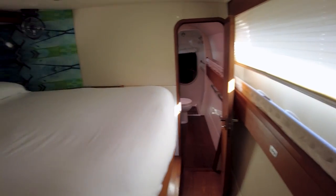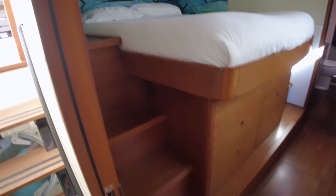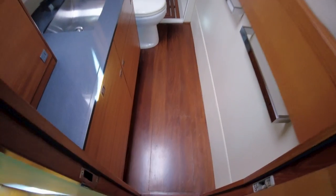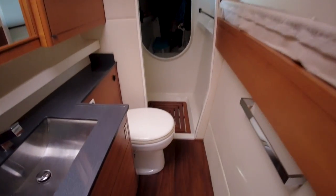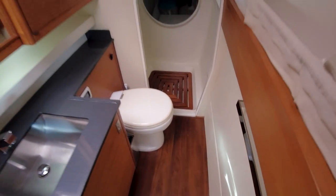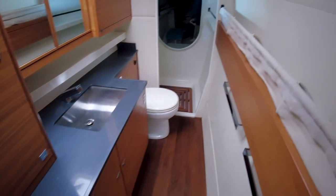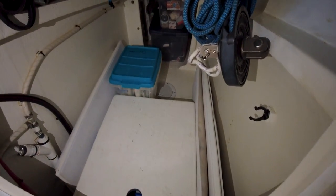Storage, and turning forward, we've got a double bridge deck island berth with storage down below. High quality, yet lightweight finishes. Moving forward, remember this is a performance catamaran, so these hulls are going to be narrower than what you might expect on other 57 foot catamarans, but we've got a big head here with a sink and a separate shower. And then all the way forward, bell locker accessible from down below here.